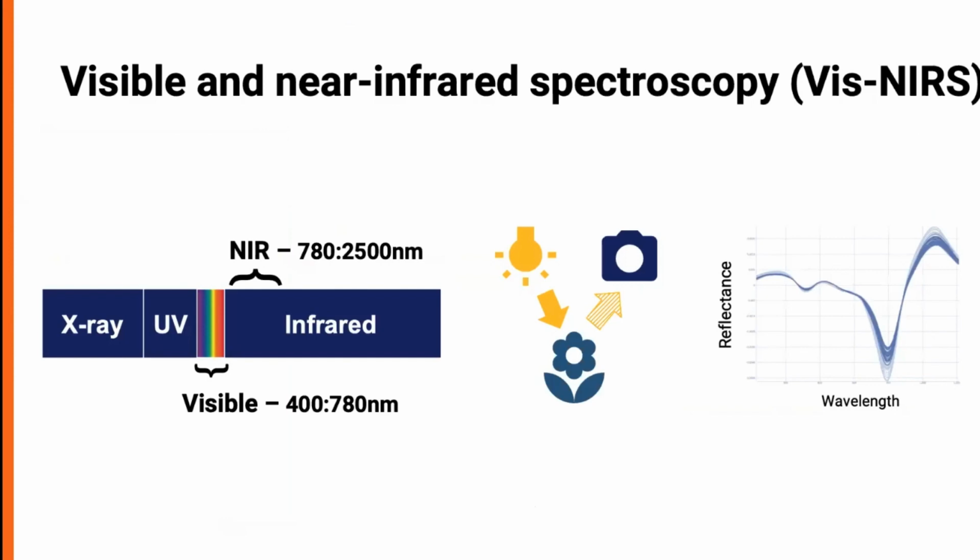I'm going to define what I mean by spectroscopy and how it's usually used in the context of plant breeding. So when I talk about spectroscopy, I'm primarily talking about visible and near-infrared spectroscopy. And so this is dealing with the region of the electromagnetic spectrum between 400 and 2500 nanometers. And when light from this region of the spectrum is shown onto a biological sample, the chemical and physical properties of the sample transform the pattern of light that's reflected back to the sensor.